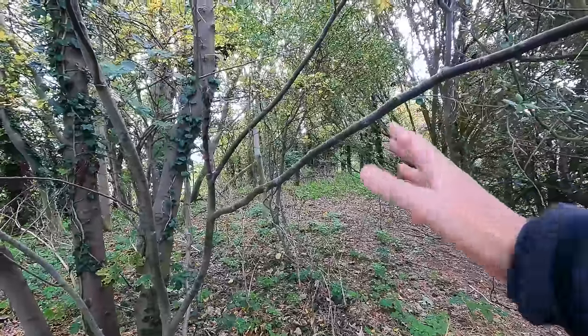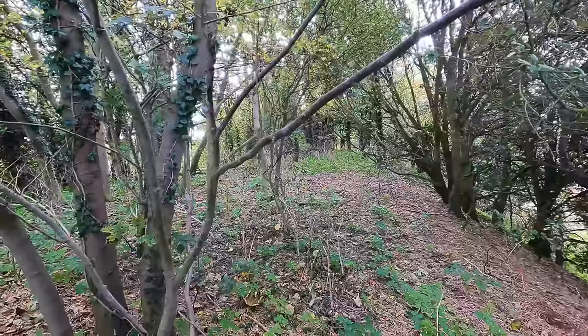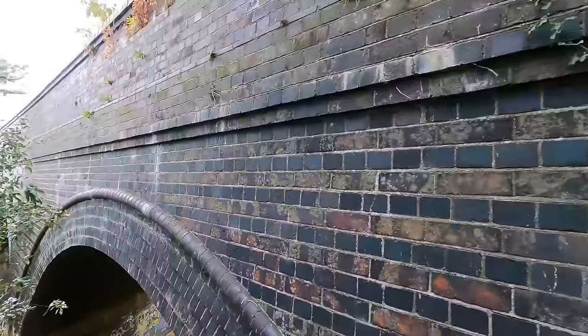So that's what our track bed looks like, heading off as if it was going towards Cromer Tunnel. Absolutely impossible to get down, and I believe it also goes onto private land anyway. I'm going to go down and have a look and show you what it looks like from below.